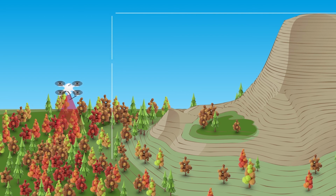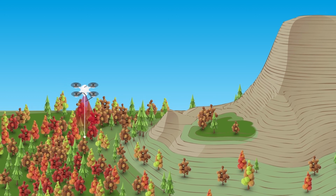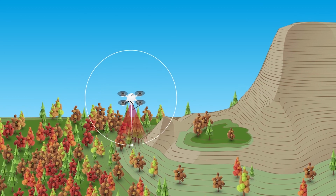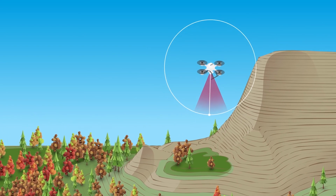For this mission, they will need to set the height above ground level at 50 to 60 meters to accurately collect the laser scanning from the LiDAR. It will take meticulous planning to keep the drone a safe distance from the steep cliff edges and treetops, while still getting the data they need.